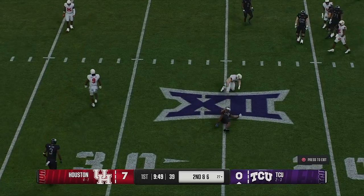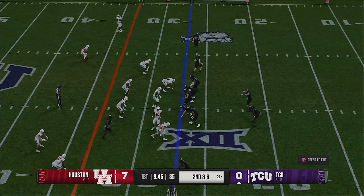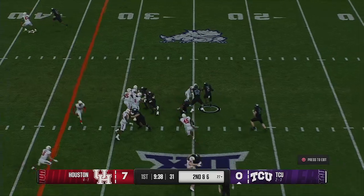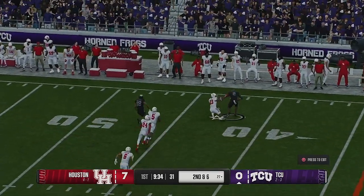Working that left side now. Didn't pick up a lot there. Moved it forward just a few. Right on target with that last pass. Now it's second and medium. It's been a rough start for these guys, and you look down the schedule in the Big 12, there aren't many soft landing spots. Well, no doubt about it.